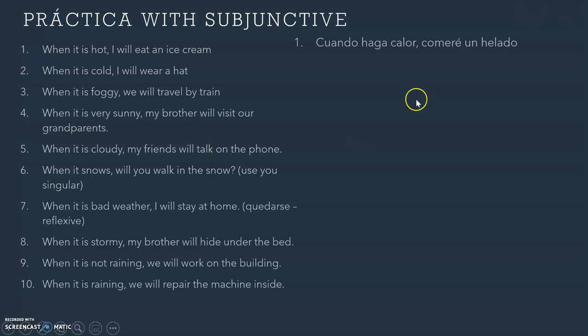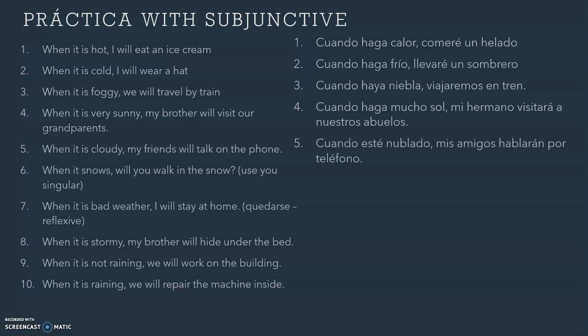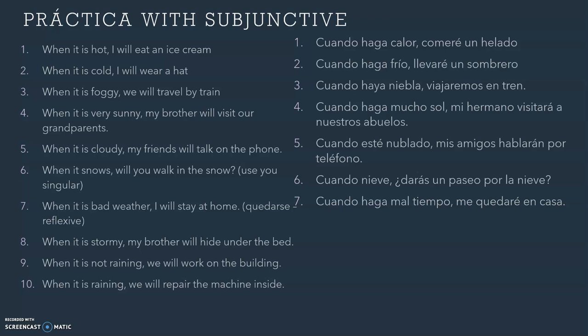So for the first one, cuando haga calor, comeré un helado. Cuando haga frío, llevaré un sombrero. Cuando haya niebla, viajaremos en tren. Cuando haga mucho sol, so notice here we don't say muy in Spanish, we say mucho for when it's sun, mi hermano visitará a nuestros abuelos. Cuando esté nublado, mis amigos hablarán por teléfono. Cuando nieve, darás un paseo por la nieve. Cuando haga mal tiempo, me quedaré en casa.